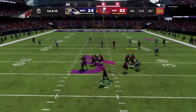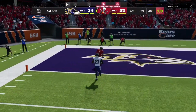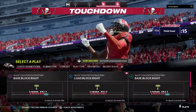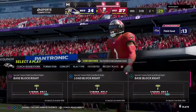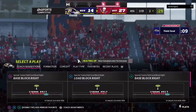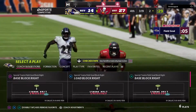Working out of the shotgun. Here's Allen. He's going to let this go deep for Jackson. And this is taken in at the 5. Touchdown, Tampa Bay. Deshaun Jackson. His 2nd touchdown of the afternoon. And the interception by the Bucs D leads to a touchdown.